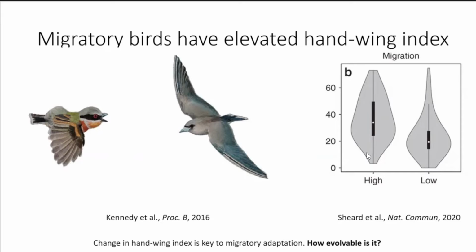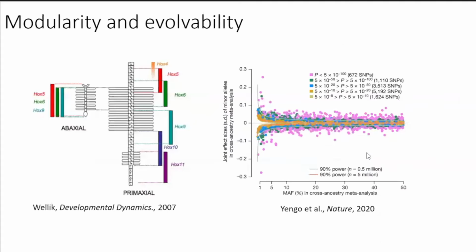Because if this trait is not evolvable, that's going to gatekeep birds' ability to respond wholesale if they need to modify their migratory behavior in response to global change. This will be the limiting factor. Now I'm going to go into a little bit of evolutionary theory, but I promise it does apply to conservation, because there are two primary factors that affect any trait's ability to respond to change rapidly.